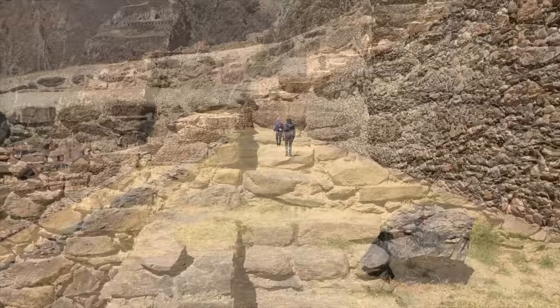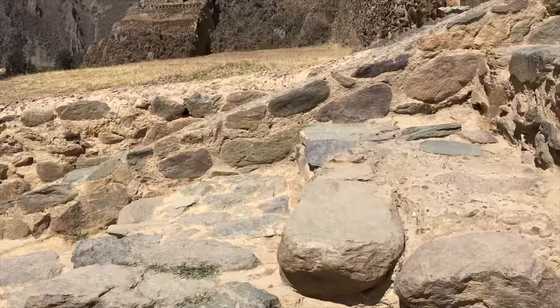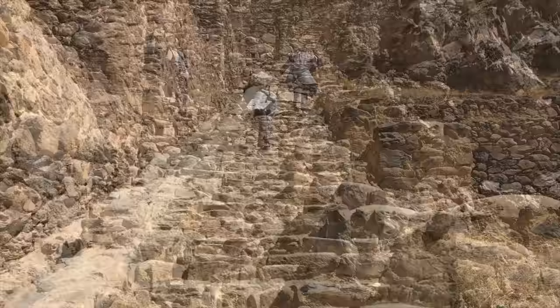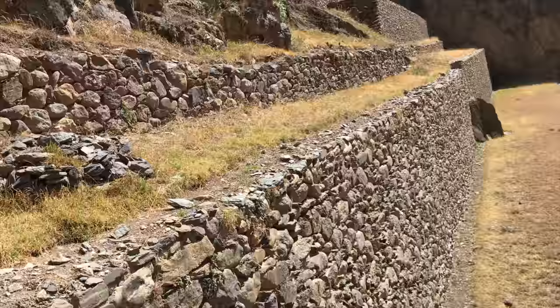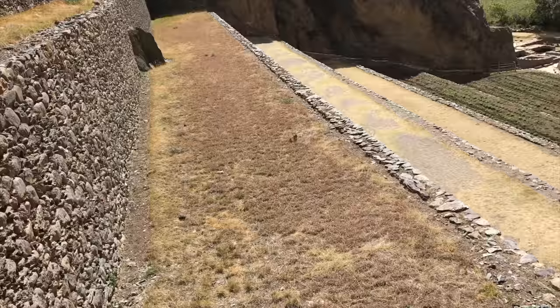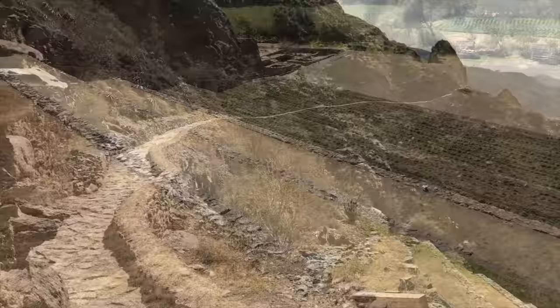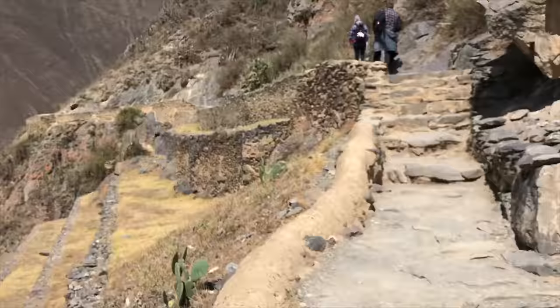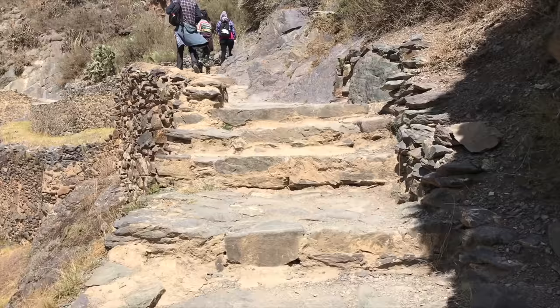And now it's time to climb an Inca staircase and head upwards towards the Temple of the Sun. And so-called Temple of the Sun. It was named that by the Inca, but its original function at this point is unknown. So we're up on the highest level. And now we start walking on this quite narrow Inca staircase system and trail, eventually reaching the Temple of the Sun.